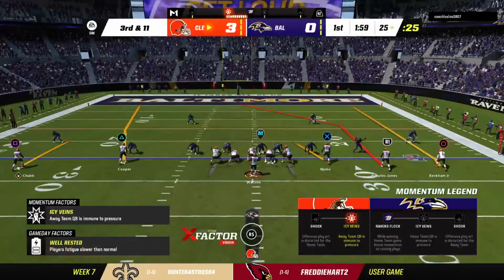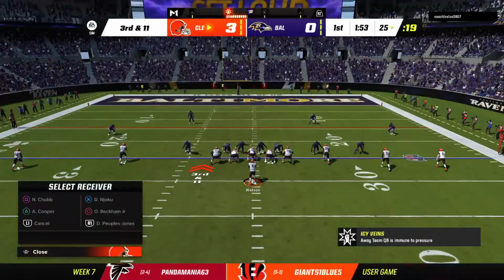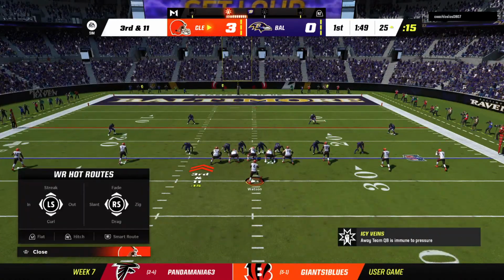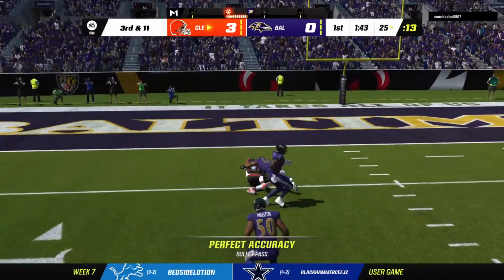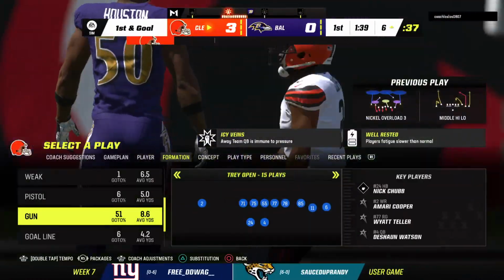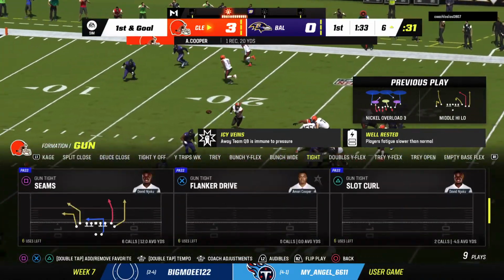The chance of wasting this great starting field position, a real threat. This is 3rd and long. Back to throw, Watson. Wide open, Amari Cooper. And down he goes, taking it inside the 10, just shy of the 5 at the 6. They're able to convert on 3rd down, and that sets up a 1st and goal.